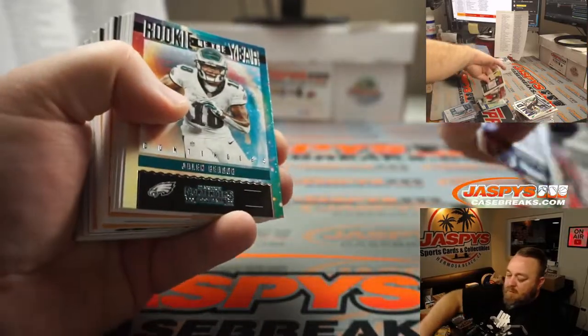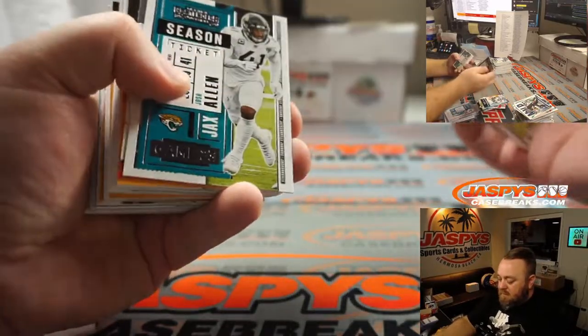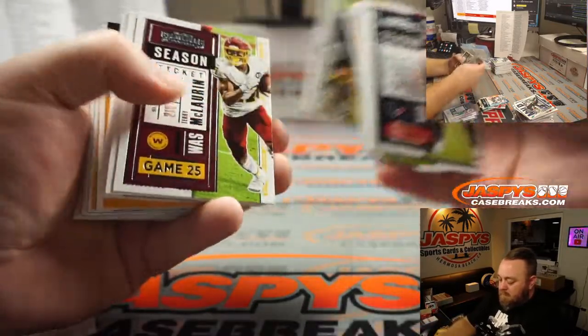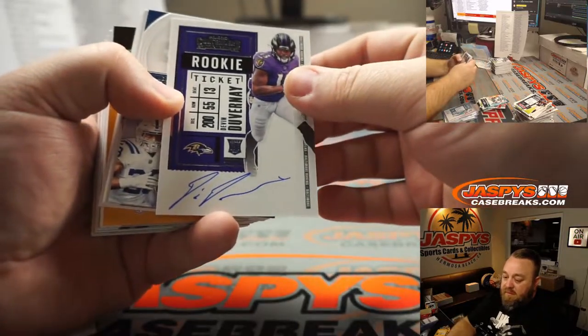Tom Brady again, Buccaneers, Kieran Steele. Jalen Reagor, Eagles, Narek Armasian. Devin Duvernay, on card? Yeah. Baltimore Ravens, Aaron Billingsley.